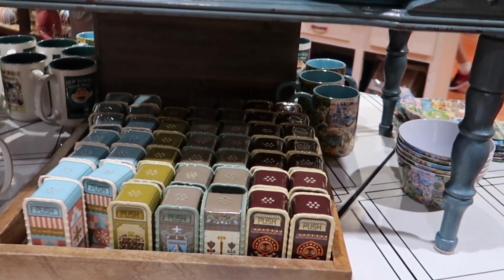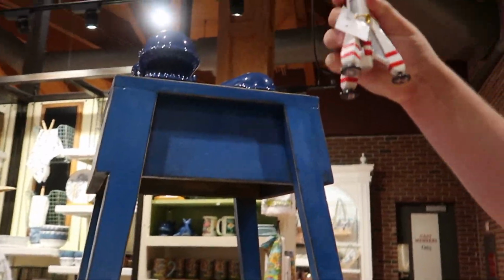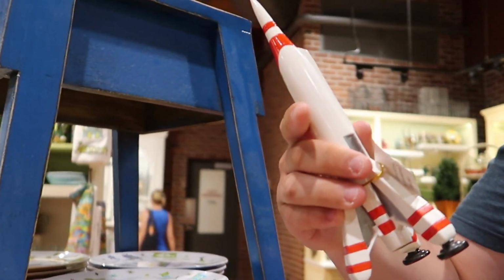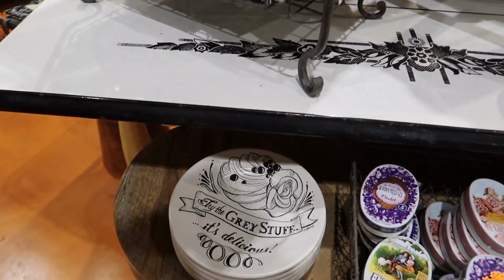Oh, here are your trash cans, David. Recommend these. This is pretty neat. This is a Moonliner. They don't have this at Disney World, but it's in Disneyland. It's pretty neat. Try the gray stuff. It's delicious. That plate is actually cool. And then Be Our Guest.